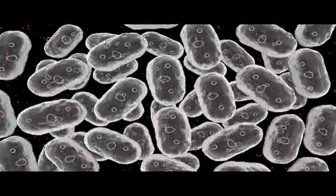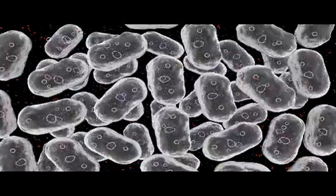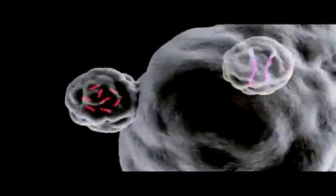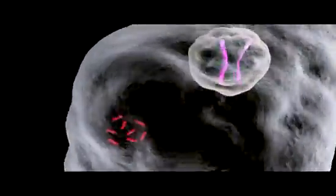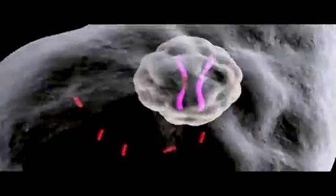But how are genes inserted into the chromosomes and DNA of more complex organisms such as plants or animals? There are two major methods of placing DNA into the nuclei of eukaryotic cells: vectorless and vector methods.